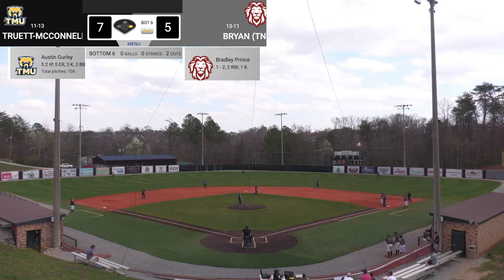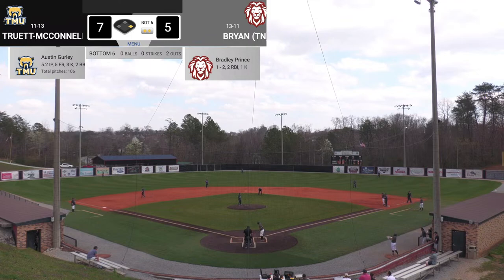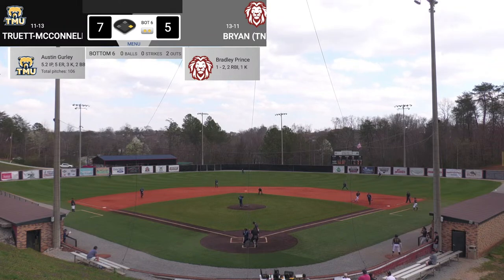So that's going to bring our catcher, number 12, Bradley Prince, to the plate, who hit a two-run shot off the left field net last at bat to put the Lions up. So Bradley is looking for his second hit of the game. And of course, Bradley hits lefties pretty well, as he just demonstrated that last at bat. Pitcher checks the runner, and here's a curveball that's going to be off the plate for a called ball one.